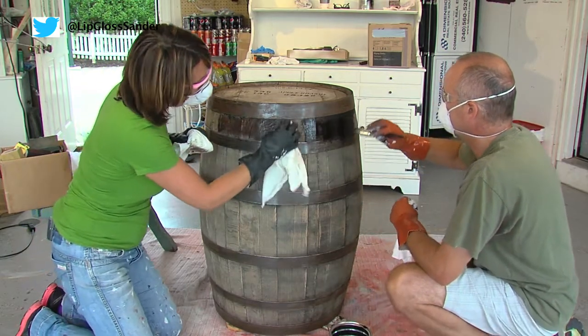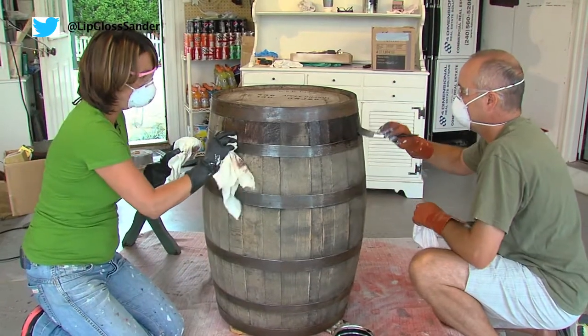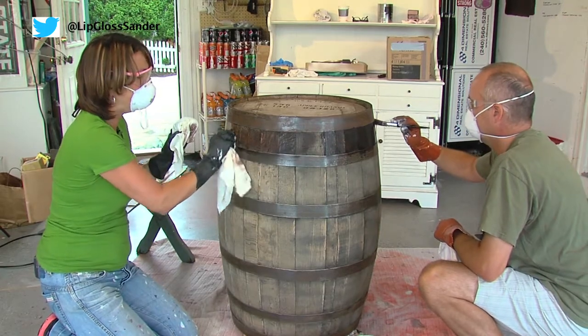Now you can see Dave using the brush method and I'm using the rag method. And we can kind of compare and see if there's a difference in the way the stain looks on the wood.